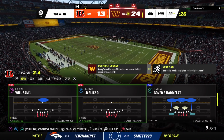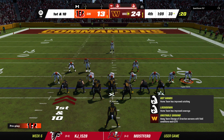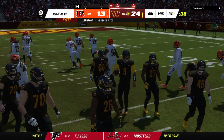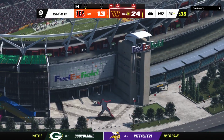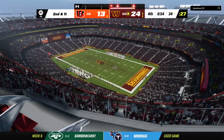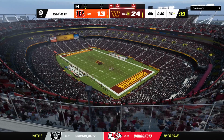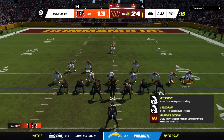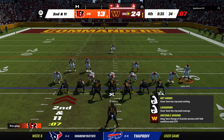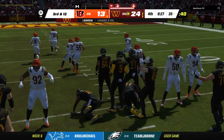Yeah, what's the old expression about slim and none? Well, Slim just left town on that one. They're down to none. Yes, exactly right. So they'll come up first and 10 now from the 33. Washington about to close this one out as they are down to a knee.